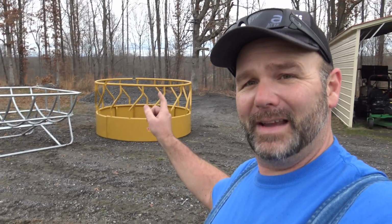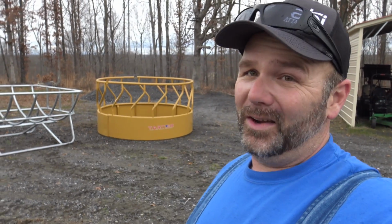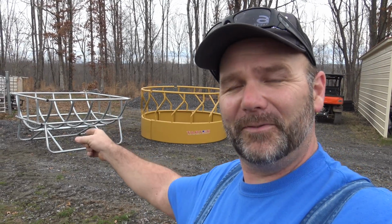So we got the creep feeder to help give our young cows a boost before and after we wean them. We got the big round bale feeder so that we waste less hay and so that critters don't walk all over the hay, poop and pee on it. And we got the cradle feeder so that we don't waste hay by putting it on the ground. So in other words, if we had this barn packed full of nice fresh hay, we wouldn't want to sit it down in the mud. We'd sit it in the cradle feeder.